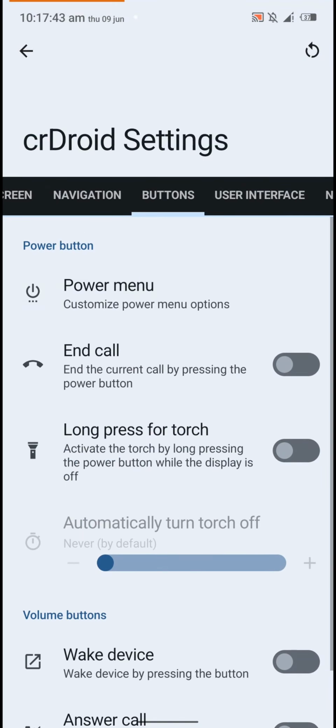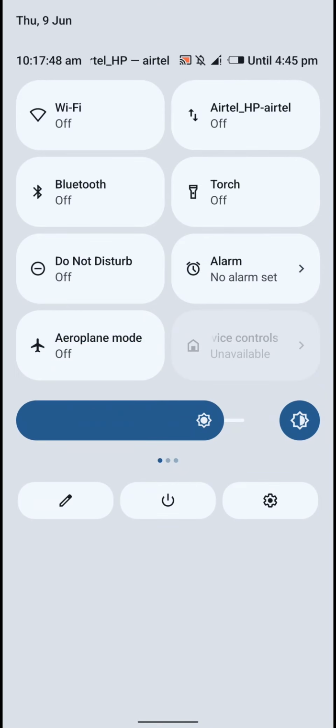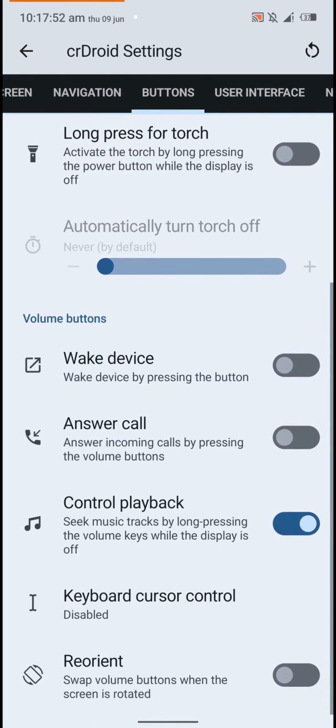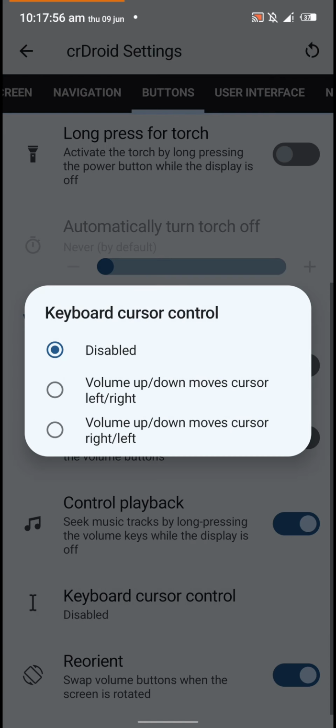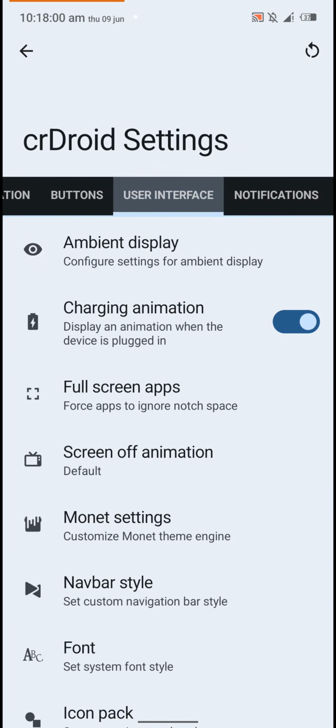You have power menu customizations. As you can see, you can enable a lot of options, and here how the power menu will look. And you can wake the device, answer call, control playback, reorient, use the volume keys as a cursor, long press for torch. You have user interface as well.